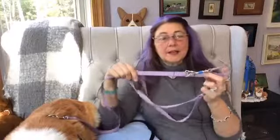But I can't recommend enough these leashes. They are so useful, and people with senior dogs especially find this a helpful kind of leash to have, because there are many things you can do with your leash to help support your dog when he has balance issues, and having this kind of leash with the snaps and all these places to hook it can be really useful. So that is the T-Touch leash.